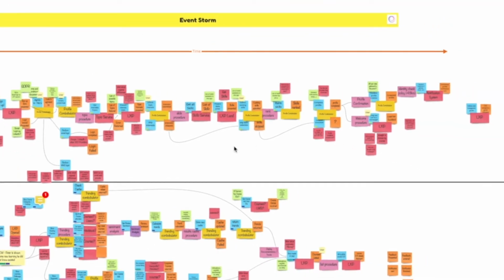Given that the team, such as the development team, the DBAs, the back-end engineers, front-end engineers, testers, whoever else is involved in the event storm, are the ones who are helping to model this system out, they now have contextual awareness as to what each one of these blue stickies means.